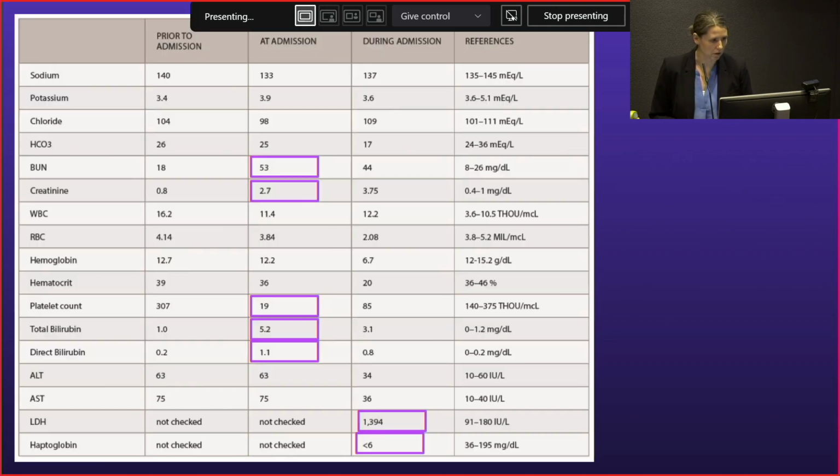And the following slide are her labs. So these are her labs prior to admission. And then at admission, her creatinine had gone from normal to 2.7, and BUN also increased to 53. White count and hemoglobin remained normal, but her platelet levels had dropped significantly from 307 to 19. Total bilirubin and direct bilirubin had also increased. Total went up from 1 to 5.2 and direct from 0.2 to 1.1. Transaminases were normal, and during admission, her LDH got checked and was above 1,000, and haptoglobin was less than 6.